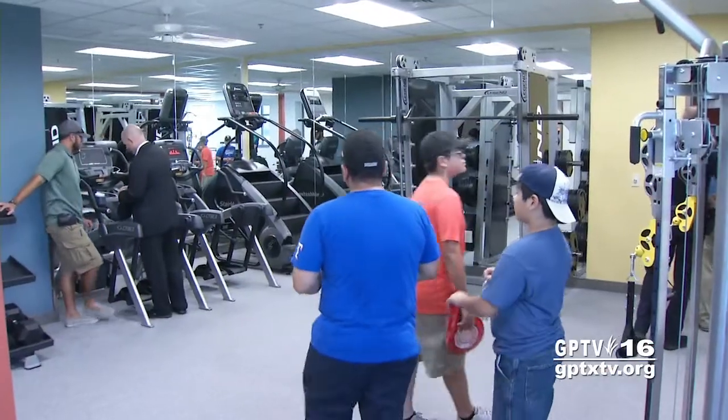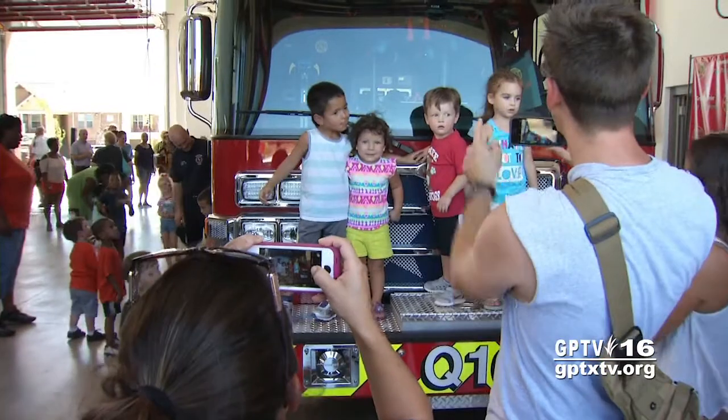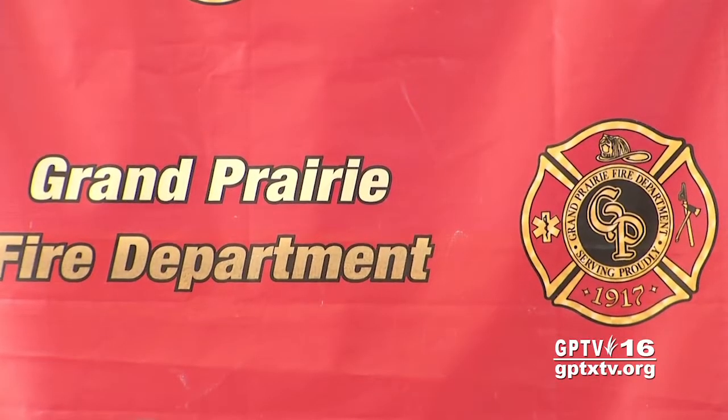Officials say the new firehouse will offer citizens a new level of service by combining resources with Mansfield and Cedar Hill. So what we're trying to do is link Cedar Hill, Mansfield, and Grand Prairie together at our 911 center. And then no matter who the call is for, the closest, most appropriate unit will show up.